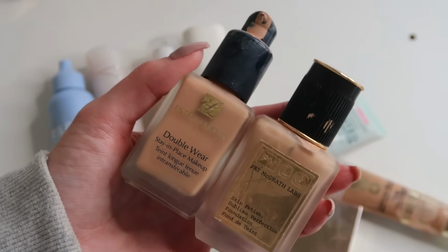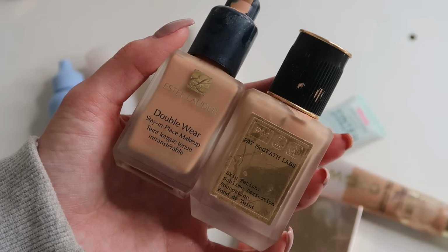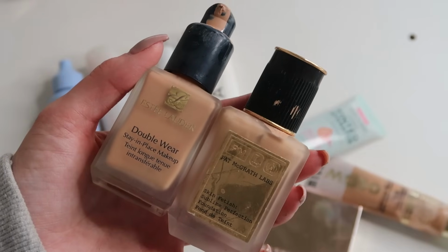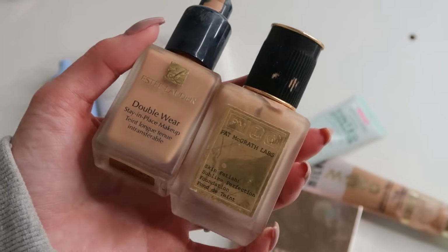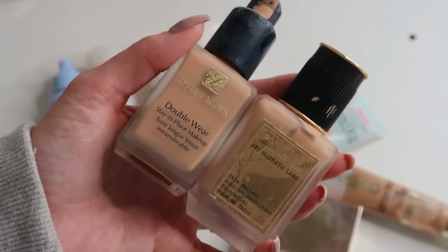So for the majority of 2023, I was wearing concealer and powder. Sometimes just concealer and a light setting powder like the Charlotte Tilbury. Sometimes it was concealer and a heavier powder like the Lawless Beauty. But I really strayed away from my liquid foundations, which is why I feel like I don't need to keep both of these.